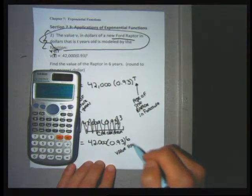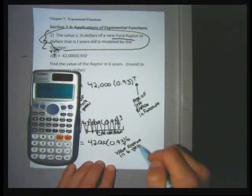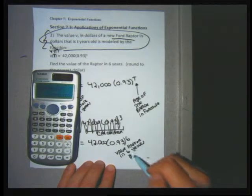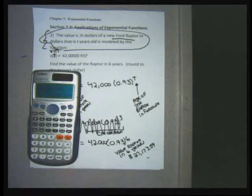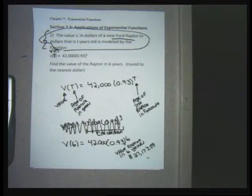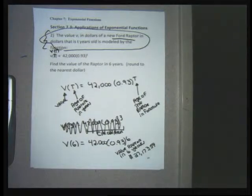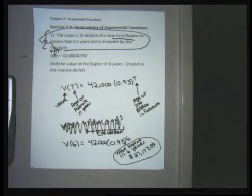It'd be nice to write words like this, but if you just put the number with a dollar sign, I'd live with it just fine. And I have no idea what a 6-year-old raptor is worth. I'd have a hard time believing it's worth $27,000, but I don't own a truck, and maybe it's worth more than that for all I know. But according to the equation that we're given, your answer is only as good as the equation that you're using. And it may not be a stellar equation, but it's the correct answer for this problem. And at least it didn't tell me the value was $2 million or the value was $150. So at least, I don't know that a 6-year-old truck is worth $27,000, but maybe it is.